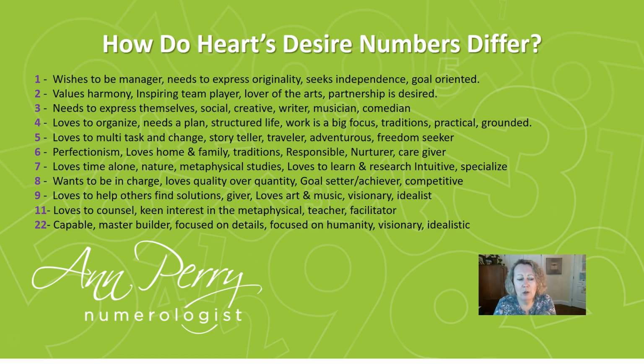The 5 is somebody who really likes to be busy. They really like to multitask. They like a lot of change. They are great storytellers, right? So they like to have an audience. They're really good travelers. They need experience. They like to learn from travel experiences. So they're adventurous, they're freedom seekers, they really do love their freedom, okay?